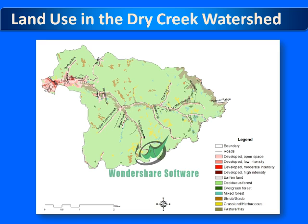This map shows the distribution of land use and land cover in the Dry Creek watershed. This watershed is mainly forested, shown in the green areas, with residential development, shown in red or pink, concentrated at the mouth of the watershed and along roads.